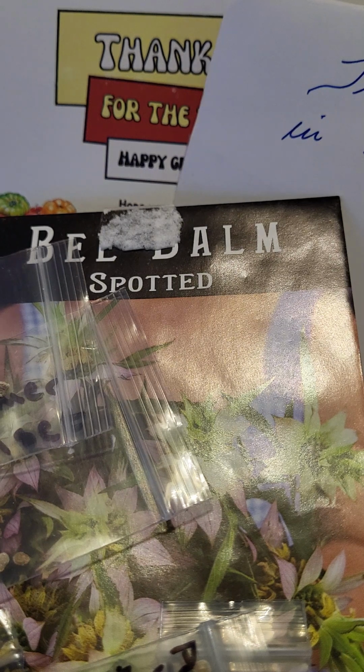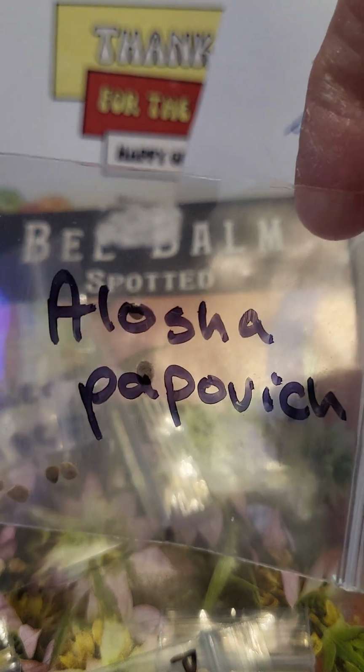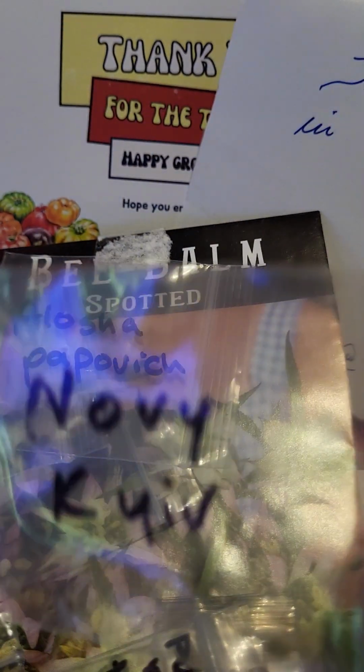Let's see here. And of course I got another trade with Alicia. I like trading with her. And I did not separate out her seeds, and I feel really bad about that. I got Alosha Popovich and Novi Kiev.